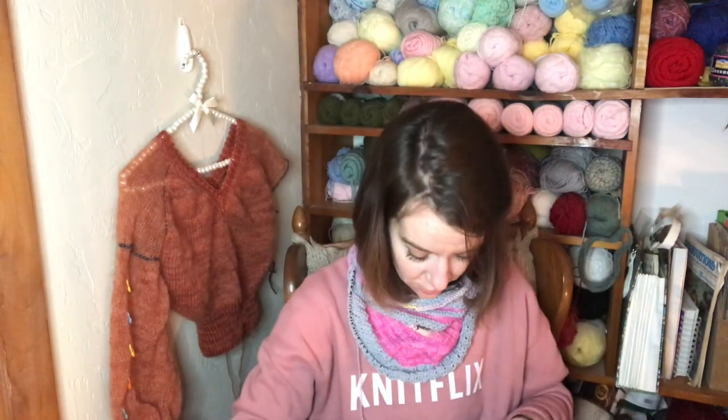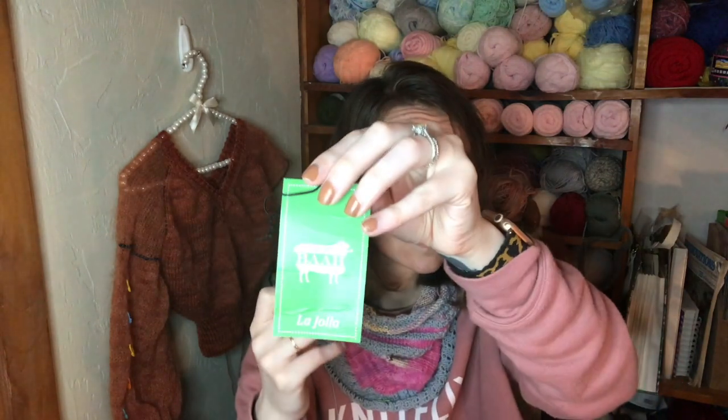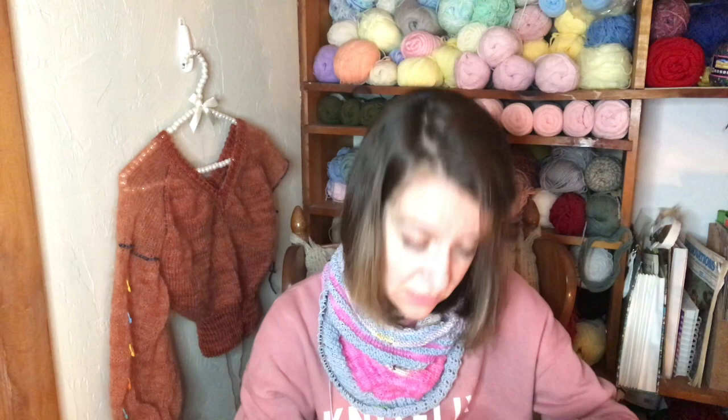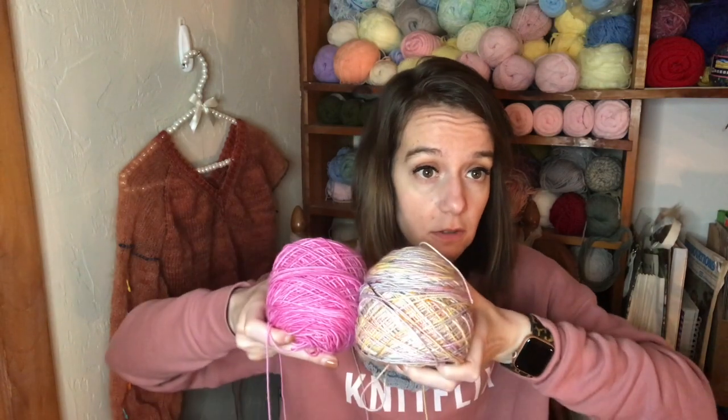Then I have these other 2 tags, which I don't know go to which yarns. Both superwash merinos. This is 122 tonals. And this is the Heart of Gold from La Jolla. I don't know which one it could be. I have this beautiful speckled in the pink. Don't know which is which.